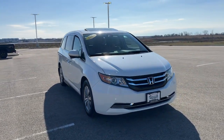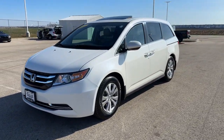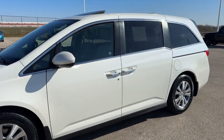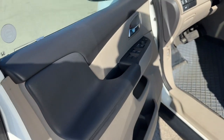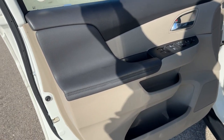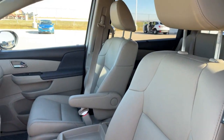Here we have a 2017 Honda Odyssey. This is an EXL trim level, only 75,000 miles on here in the white diamond pearl. Got tinted back windows, keyless entry, really nice beige interior here. Power driver's seat, leather seating throughout the vehicle.